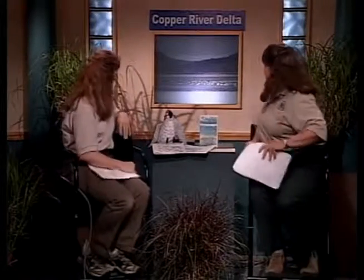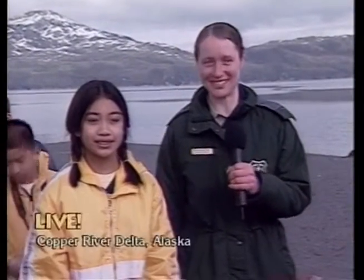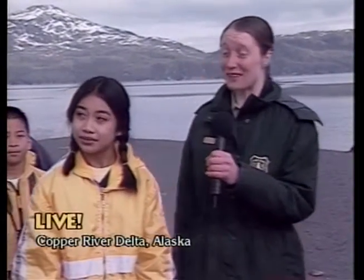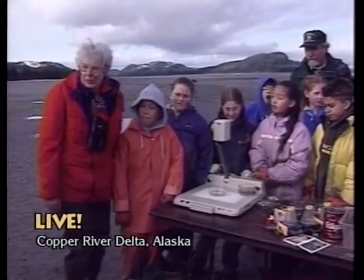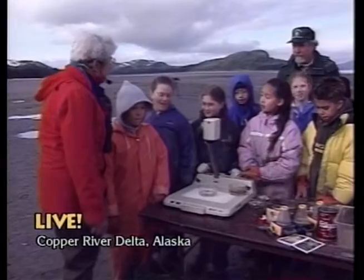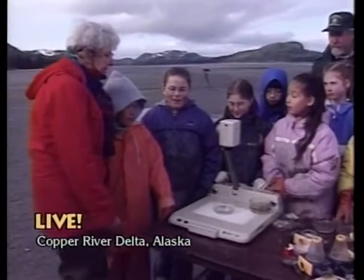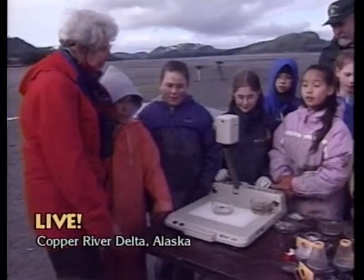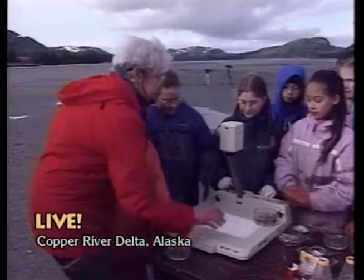Great, let's go. Welcome back. We're going to look at some Shorebird Munchies, their favorites. Belle, will you give us an up-close and personal look at these critters? I sure will, and I have some students here ready to explain what we've been finding. Emily, you want to start out? These are caddisfly larvae. They build their own homes on their back, and shorebirds like to eat them as well as fish. Okay, that sounds pretty tasty.